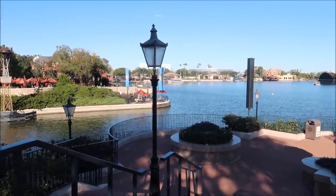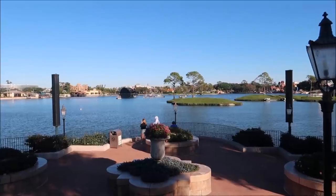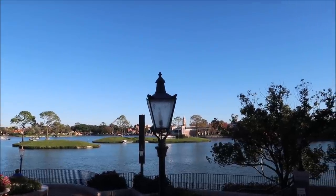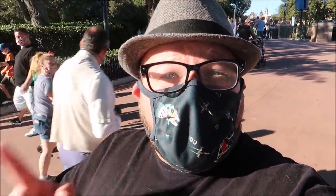It just feels good to be walking around World Showcase in 2021. Look how beautiful it's out right now. I absolutely love it. It's around 60 degrees, so it's just got that nice chilly feeling to it. And like I said, we're gonna explore around World Showcase and get something to eat. I'm also gonna be meeting up with some friends later on. And I'm excited to try Biergarten again, but I only went there once.